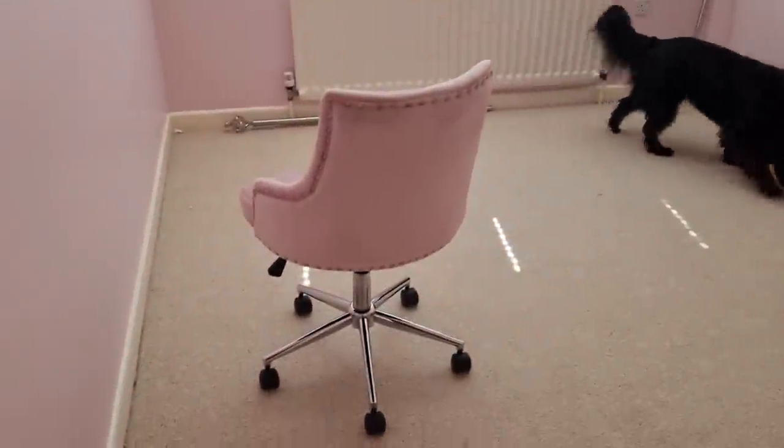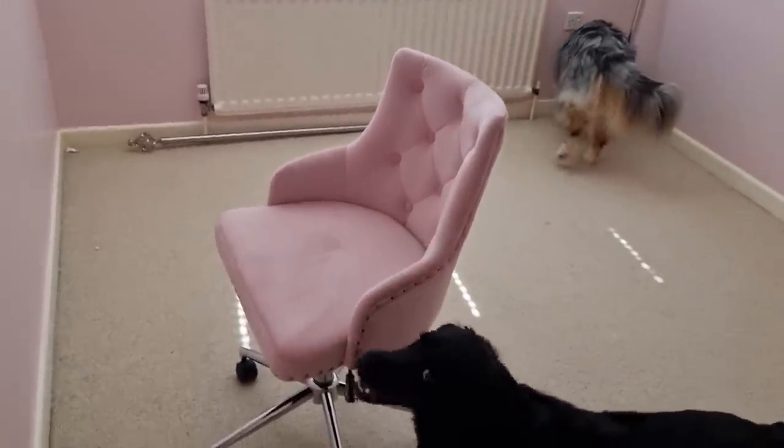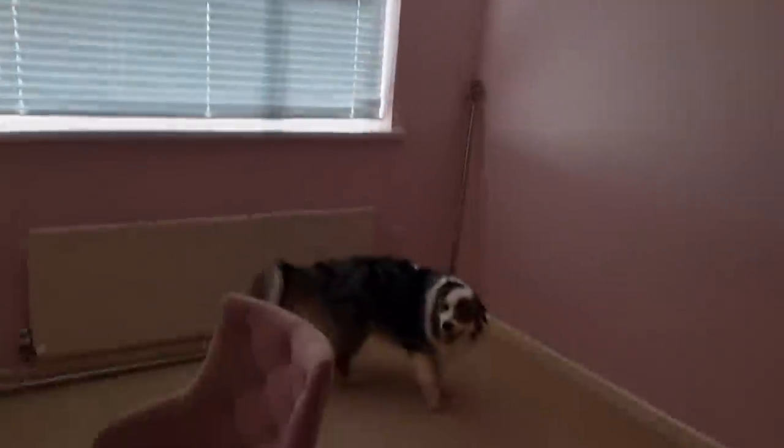But at the moment, it's the pink room with a pink office chair in it that I bought my girlfriend Emma as her birthday gift for when she wants to sit at my desk. I think it goes well in this room.